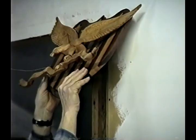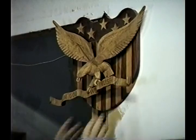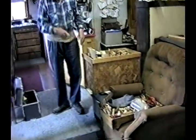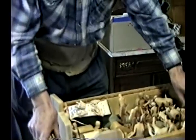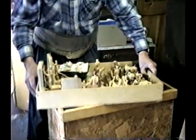And I've got to make sure that is... There it goes. Slides on. Well, you've got quite a... I've got quite a few things. I'm going to take this out, and I'm going to set that. If you want to move, put the Eagle stuff in that box there. That'll do.